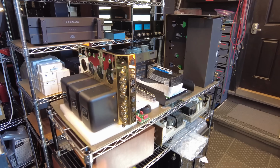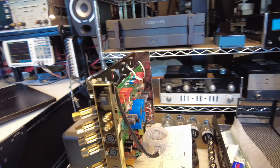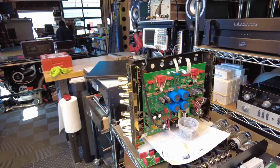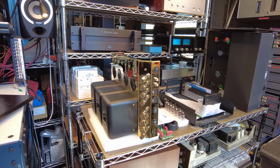Another collectible jewel here. This is the anniversary edition of the MC275. Ben is sorting out a little bit of noise that we picked up on the balanced inputs. I think we've got a bad relay somewhere in here. So we're waiting on parts for that, but this is a highly collectible piece, and we hope to have it ready in the next couple of weeks.